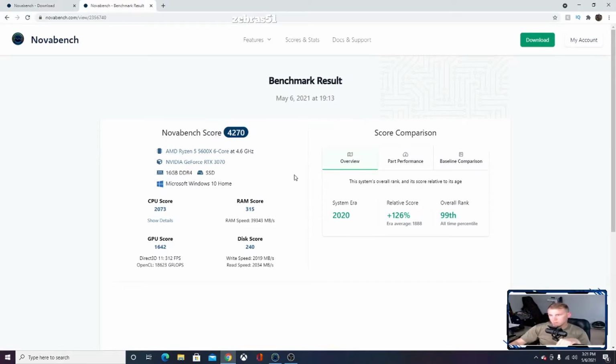So as you can see, it's a Ryzen 5 5600X, a GeForce RTX 3070, and 16 gigs of DDR4 RAM. It is running off a 1 terabyte SSD, and it's running Windows 10. So overall, it says the relative score is plus 126%, and overall ranking is in the 99th percentile.